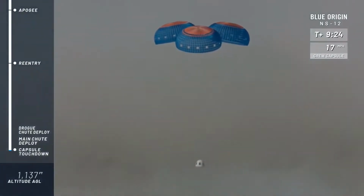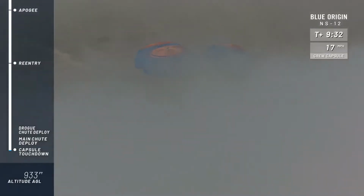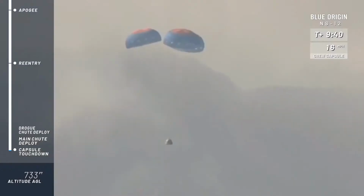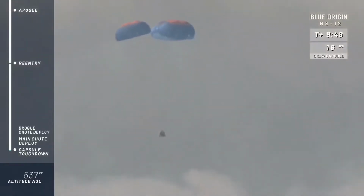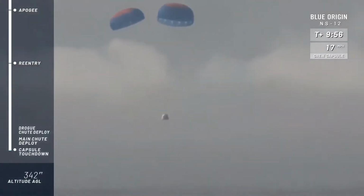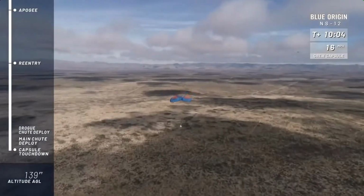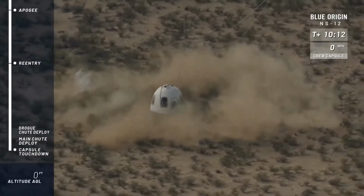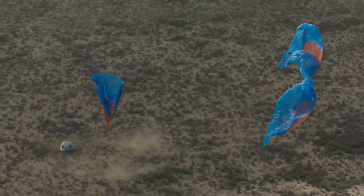Keep in mind that retro thrust system is going to fire just in the last milliseconds. It's going to kick up some dust down here in Texas. And we're losing it in the fog, but let's capture it again here. Here she comes. And touchdown. Just beautiful. What a spectacular launch to space and back.